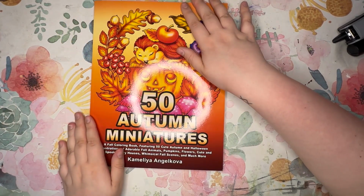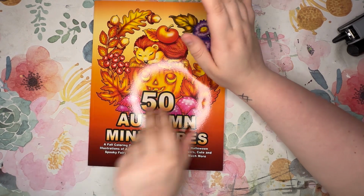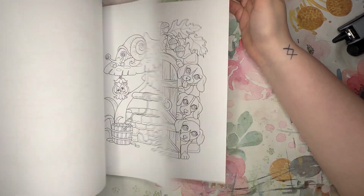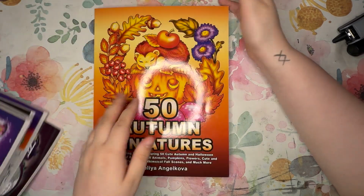Finally, my last Camellia Angel book I have is 50 autumn miniatures. And this is all autumn themed miniatures. So yeah, super duper cute.